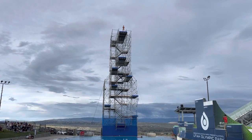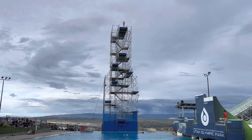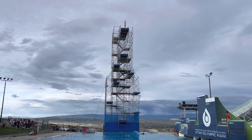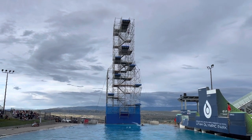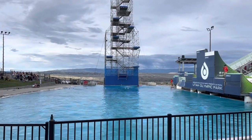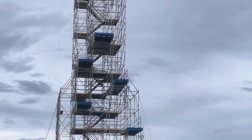They tell me that when they hit the water from this height, they are going somewhere between 55 and 60 miles an hour. Let's make a little noise for Mr. Brad Rumpet. Triple somersault with a half twist. Brad Rumpet, Team New Zealand, right there, showing you how to get off that huge, huge diving tower.